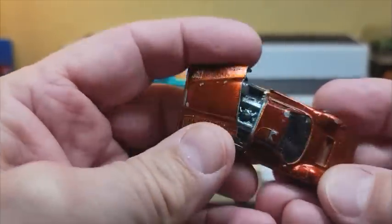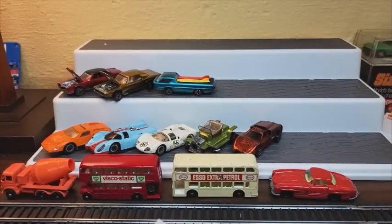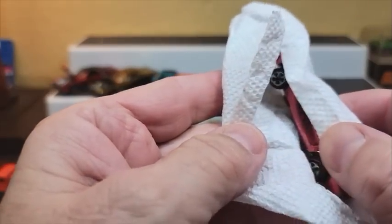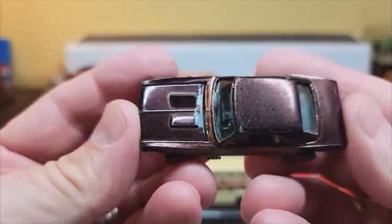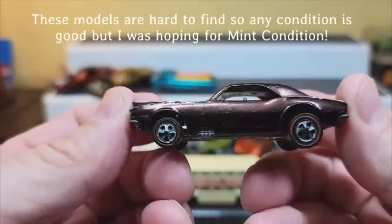Oh man. Wow. Okay. Man, this is a bad start. I haven't had a disappointing lot of cars like this for a while. Oh, dear gosh. This is bad news. Well, oh, look at this. Here it is. Brown Camaro. Brown Camaro, but look at the condition.